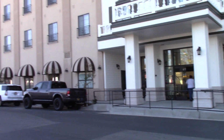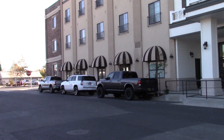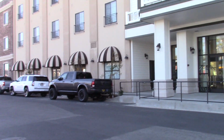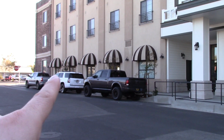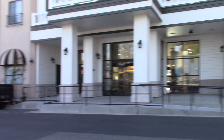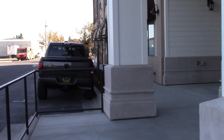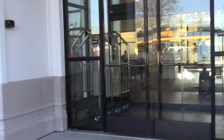But this is it, and we're thinking over here on this left side is where they're building a restaurant. They said that there is a restaurant going to be made, so probably on this lower tier where the umbrella tops are is probably where the restaurant's going to be. So this is the front of Hotel Winters. Now we're just going to walk into the front door here so you can check it all out.